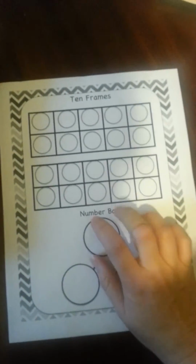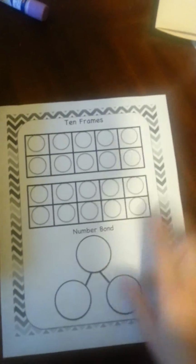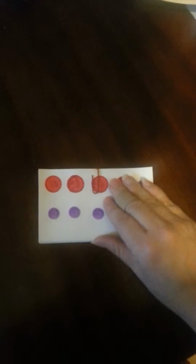We will also be using this worksheet to practice our number bonds. This is for his last day, Friday. I want him to do it really fast and tell me the different numbers, like 4 plus 5 equals, etc.